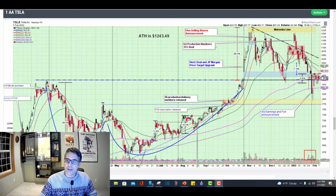It tried to break the shelf and failed, and it closed near the bottom of its range, the bottom of the shelf, uncomfortably close to 900. Good news is the volume fell off, and we do want to see volume tightening up before a potential breakout, although this could be a potential breakdown. So let's talk about shelves right now, and then we'll talk about making a play on this one.